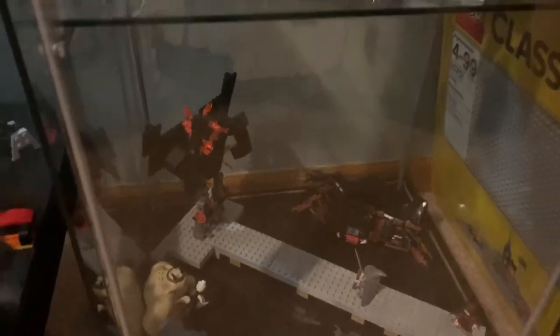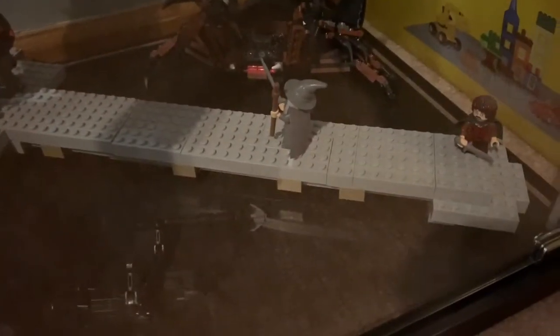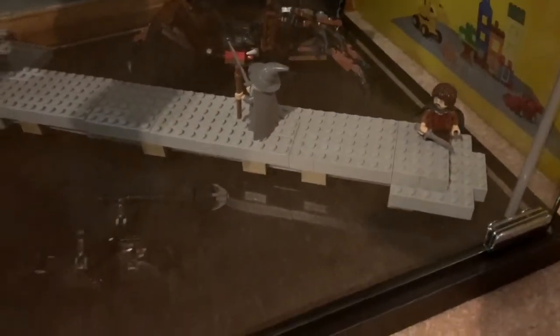We got the Elrond polybag. And then down here we have my little custom Moria thing, Moria Bridge of Khazad-dûm with a little Balrog I made out of my collection. Don't have too many spare pieces, so he's kind of what I just threw together. Looks good enough. Got the bridge again from Pick-a-Brick. We got Wizard Battle with Gandalf and Frodo.